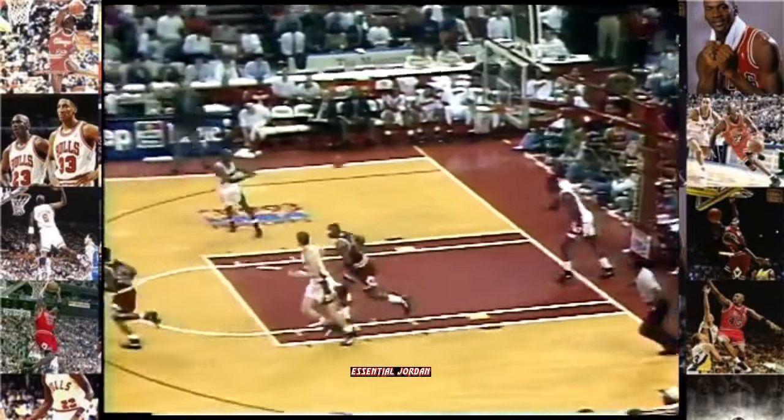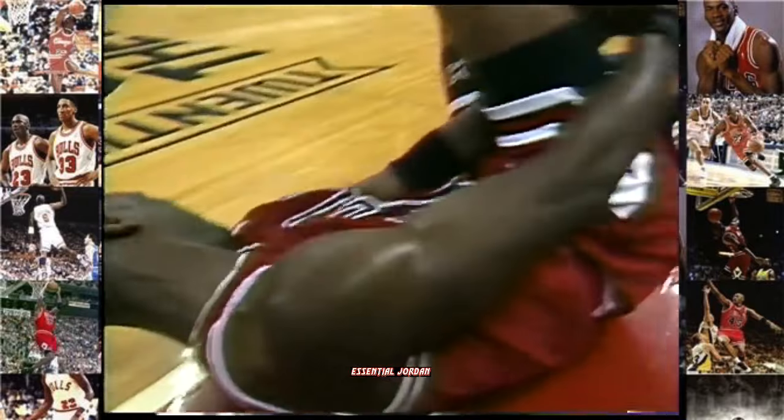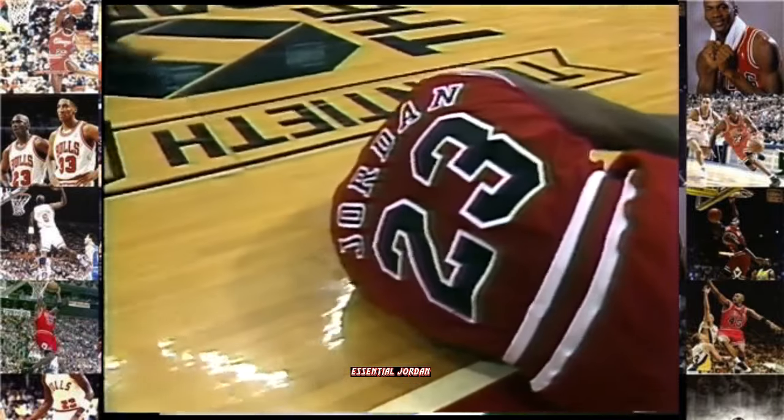Jordan falls down and looks to be hurt. He slipped on this wet floor right in front of our bench. We told you that there is ice underneath here. Michael Jordan simply turned around and went down, and he is grimacing.